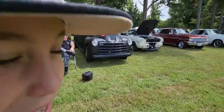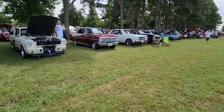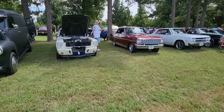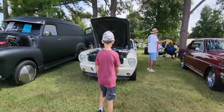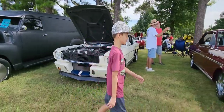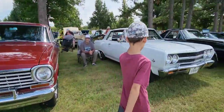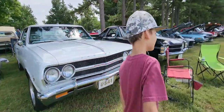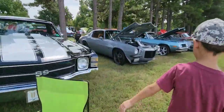I actually think my dad should have it. I'm not gonna lie. Watch where you're going. There's a pretty nice engine. Mustang. You got your Mustang shirt on. Don't touch. We got a 350. So the Chevrolet. There's an El Camino. There's an SS.